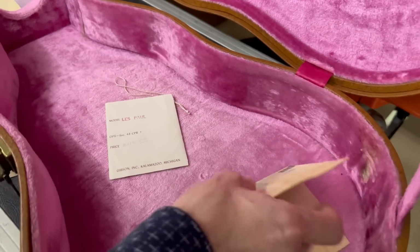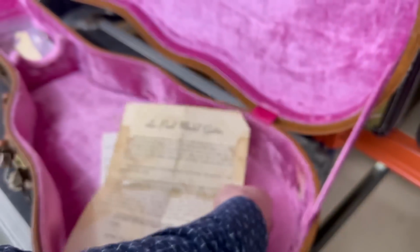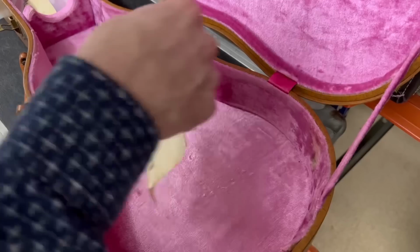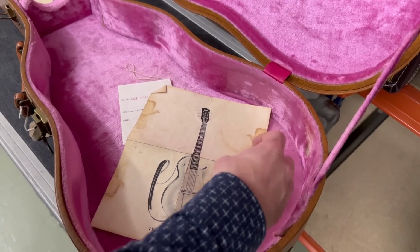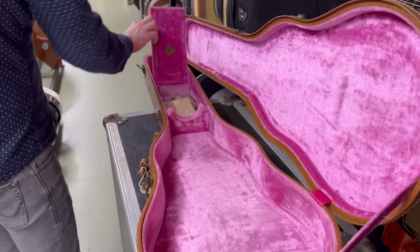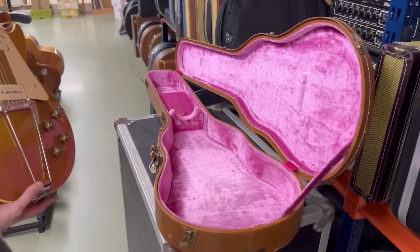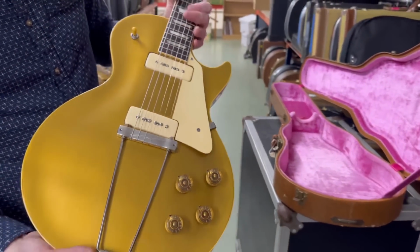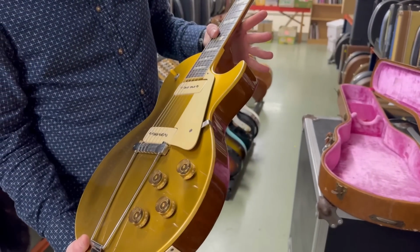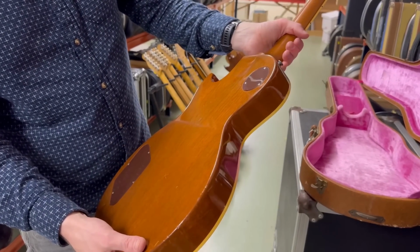So nice to have the hang tag, and then we've got the Les Paul Model guitar advert as well. So all quite incredible really, with the original pink lined case. Really nice thing. So there we go, 1952 Gibson Les Paul gold top, and go find a better example.